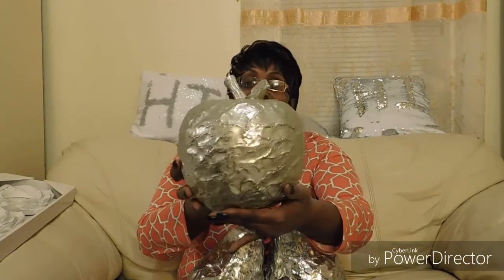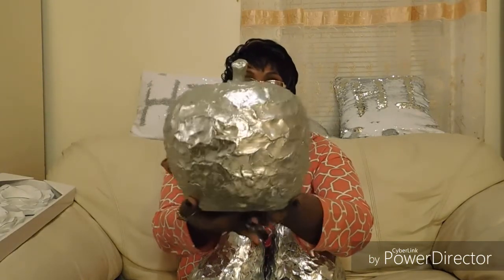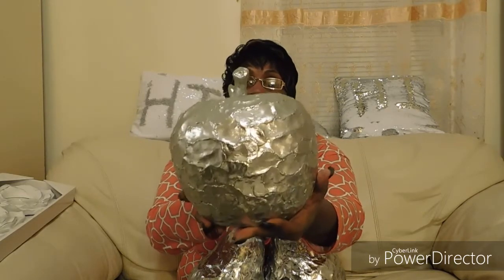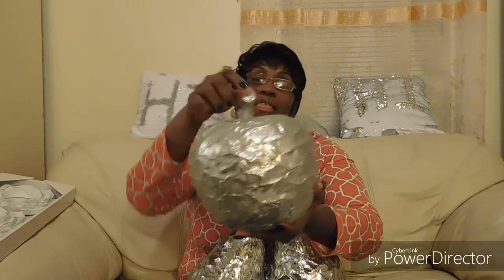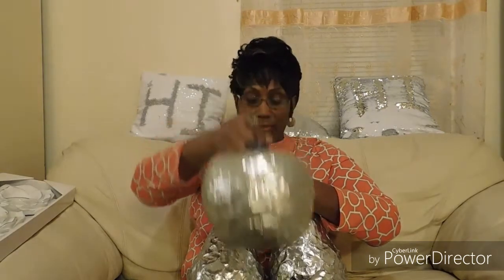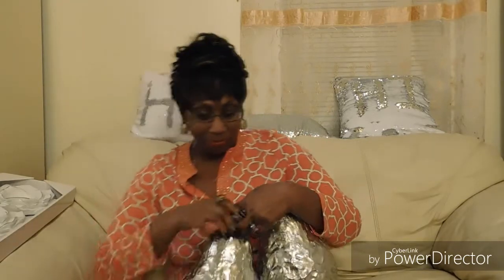I happened to be in the same aisle, and I found the apple. See that? Same detail, beautiful ridges, huge. And this was also $9.99. So since I only got one of these, I'm just gonna put the apple in the middle of both pairs, okay? All right, so next item.